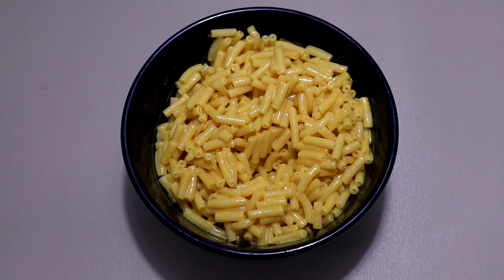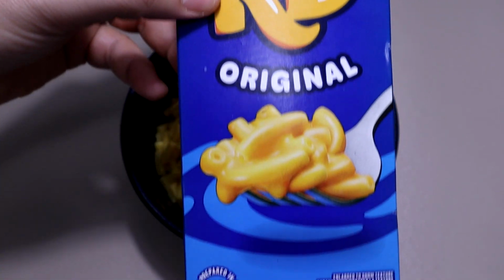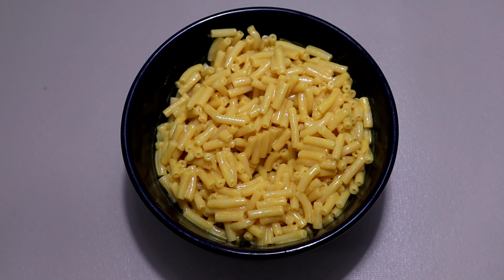Speaking of which, one thing I realized, so here in Canada, we call it Kraft Dinner or KD. I actually have the box here, if you could see that. But in America, I just realized they call it Kraft Mac and Cheese. So if you're hearing me calling it Kraft Dinner or KD, now you know. And also this is the original flavor, because I know they have a whole bunch of other flavors.